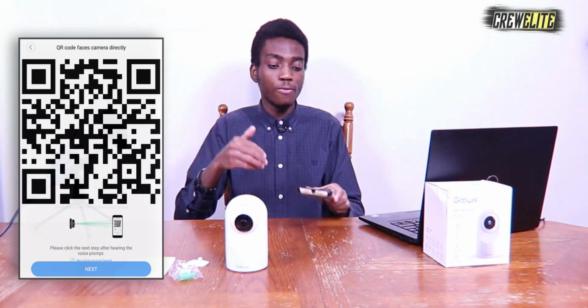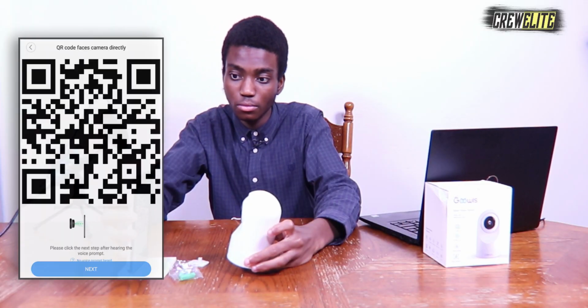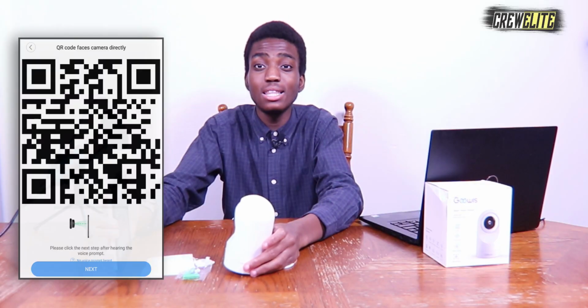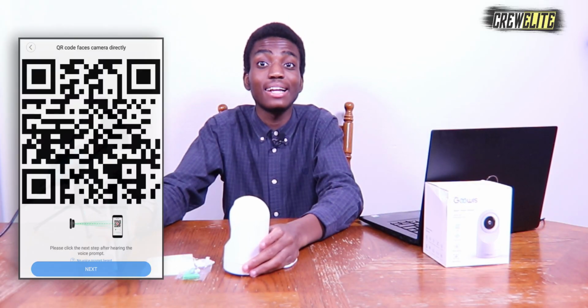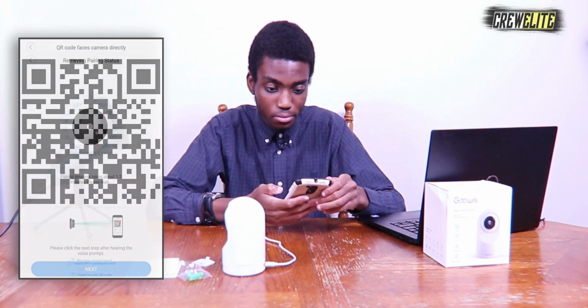Once you proceed and put in your Wi-Fi credentials, it's gonna give you a QR code that you guys need to actually face at the camera itself. So let me face this. Connecting to Wi-Fi. And you guys can hear it says connecting to Wi-Fi, so we just gotta wait until it connects. Wi-Fi is connected. And you guys can see the Wi-Fi has successfully connected to the security camera. So now we can proceed to the next step. So let me click on next.